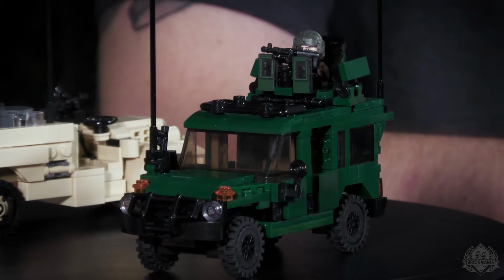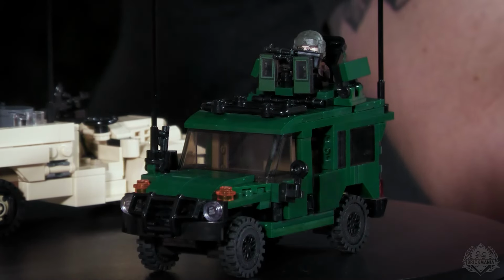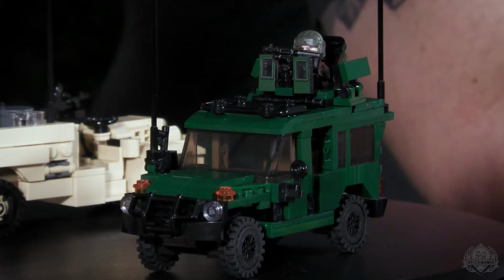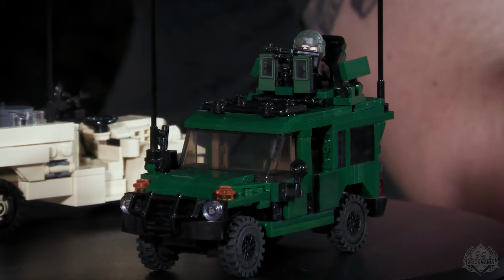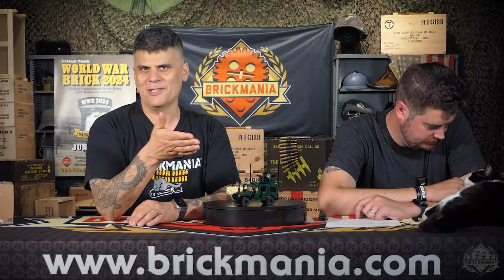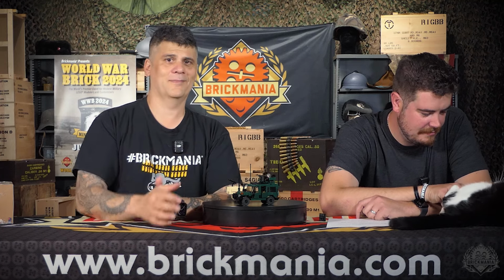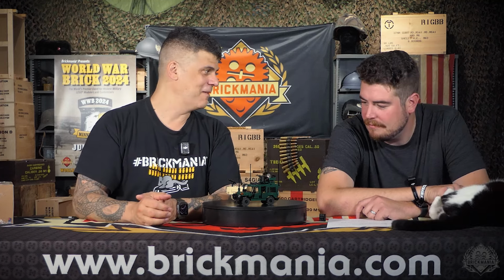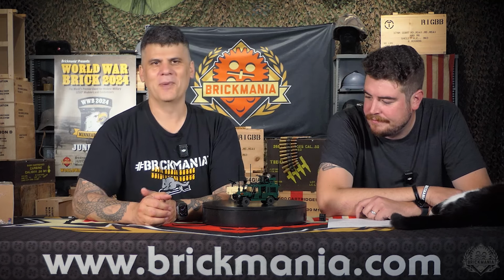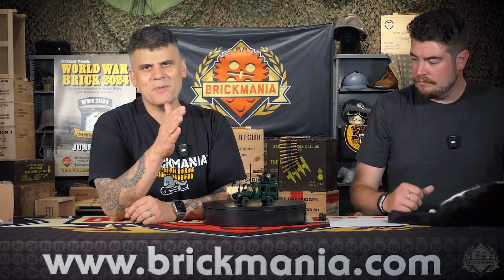This is essentially a Canadian version of the G-Wagon. They call it the LUVW, so it's a light utility vehicle, wheeled vehicle. Yes. And it's essentially a slightly up-armored G-Wagon, so a Mercedes-Benz wagon. Sure. But militarized.